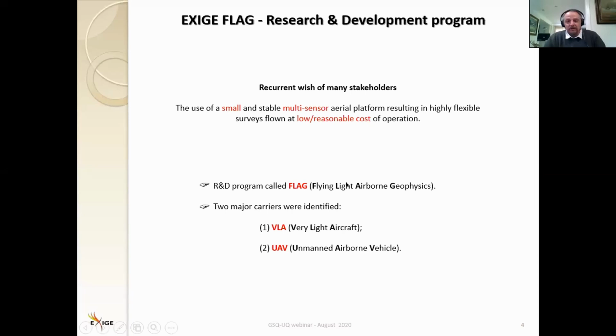We identified a platform, a very light aircraft, which I'm going to talk about today, but there has also been work over the past 10 years. Today I'm going to talk about a UAV, which was the second identified carrier or vehicle which we could use for geophysics.